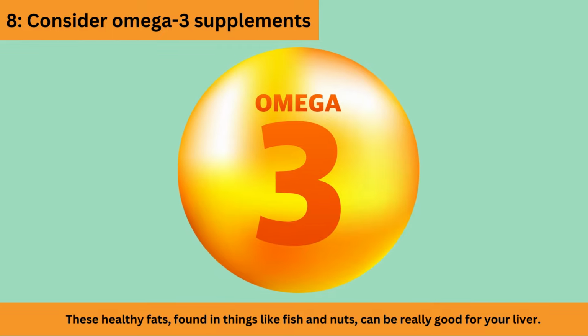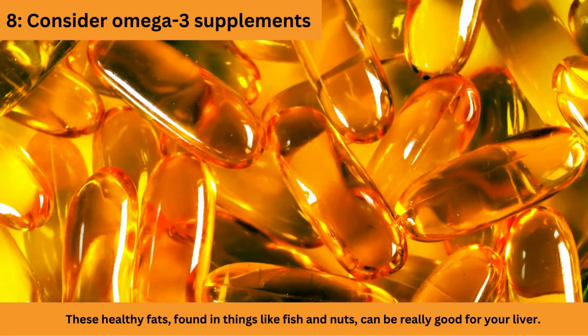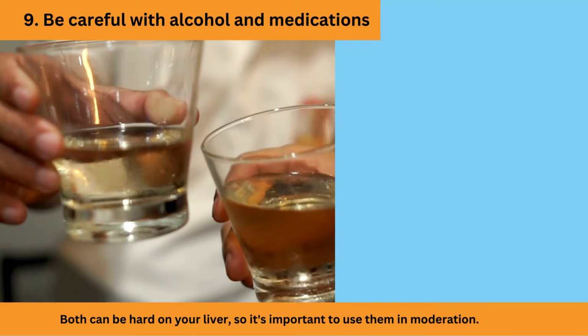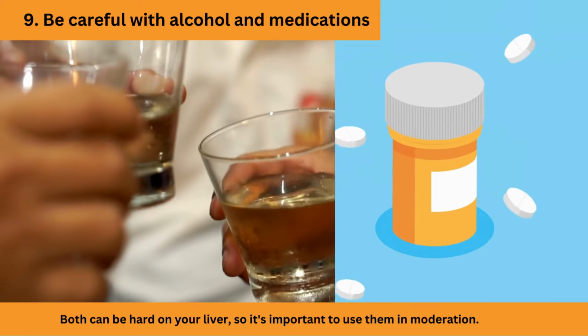8. Consider omega-3 supplements. These healthy fats, found in things like fish and nuts, can be really good for your liver. 9. Be careful with alcohol and medications. Both can be hard on your liver, so it's important to use them in moderation.